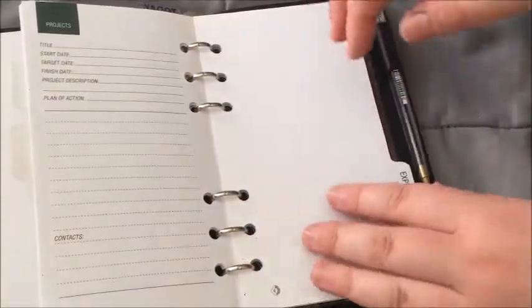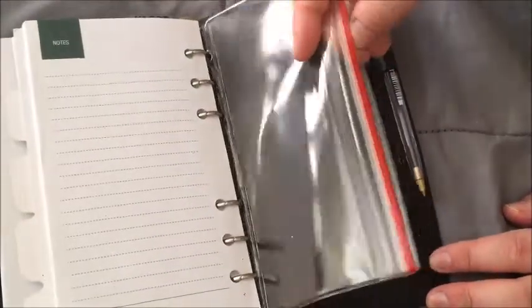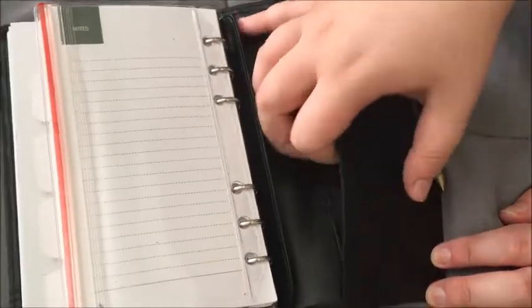So I have my things to do section here, just with a couple of things to do pages in there. And then I have my project section with my project pages, a ton of those. Then I have my expenses page or section, and just a couple of those sheets. I don't really use the expenses pages, so it's just in there for any business purposes. And then my notes section, which is all in the back here, and then I just have that zipper folder and the pen in the pen loop here.